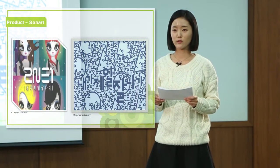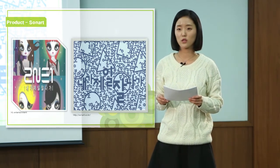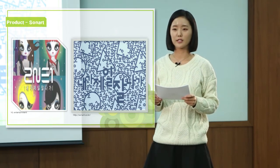As you can see on the screen, Sonart puts famous K-pop lyrics on handkerchiefs, so foreigners can also feel at ease reading Korean because of the familiar lyrics. Along with Sonart's products, I would like to introduce other Hangul design contents, and through them you will be able to find the possibility of overseas market expansion.